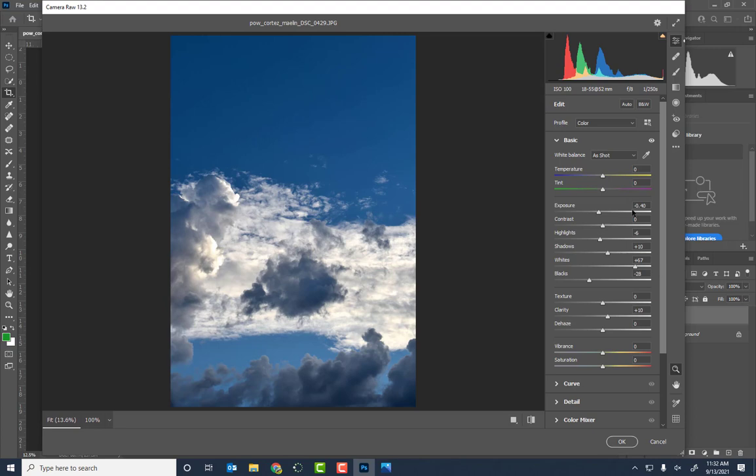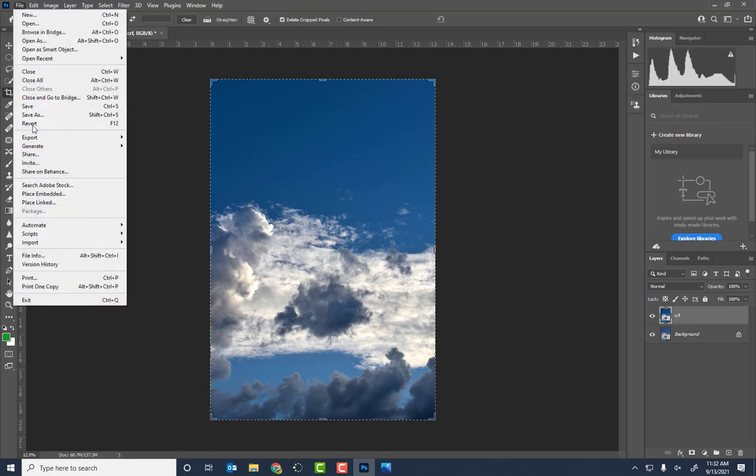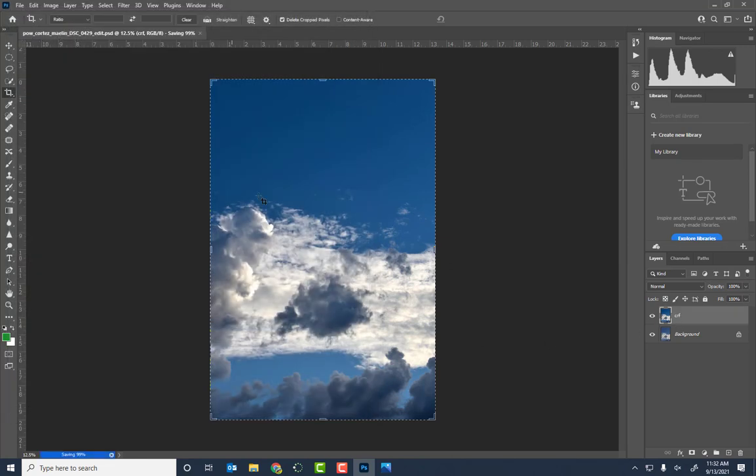Okay, I think that's done. I'm going to hit OK. And then, again, go to File, Save As. And then this one, at the end of it, I'm going to put underscore edit. Notice there's one of them in there already. Now it's the second Photoshop document. It's looking for Photoshop documents now because I've done that. Okay, so I put edit there.